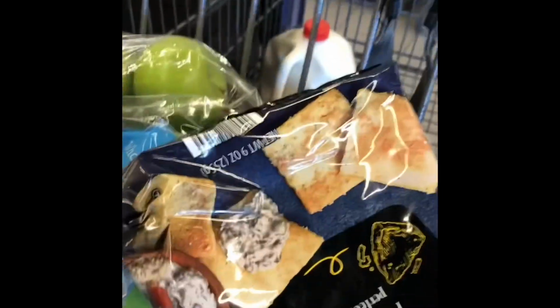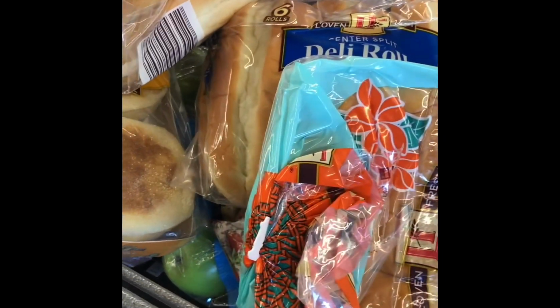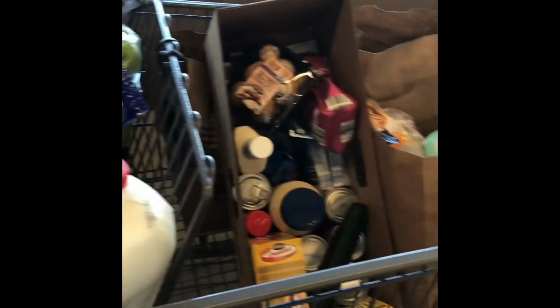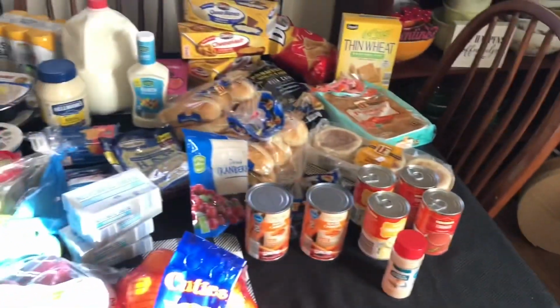And then I'm checking out. They don't bag anything for you. That's part of the savings. They will let you purchase bags if you like. I usually have some in the truck, but I forgot to put any in there, so I did buy three paper bags, and then I used a box. And this is what I got. I spent just under $100. I think I did pretty well. I believe if you went to Kroger or Walmart, you'd probably double your expenses. And this is everything I got.